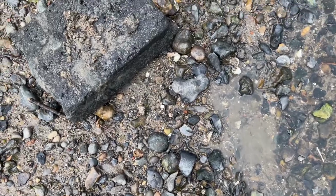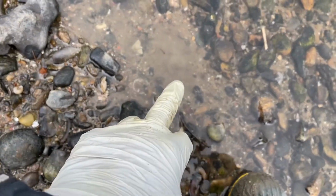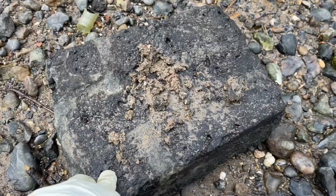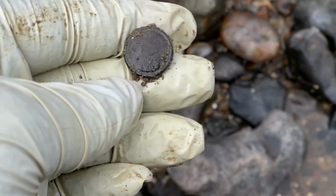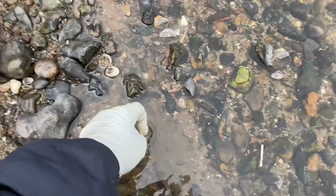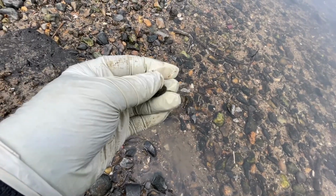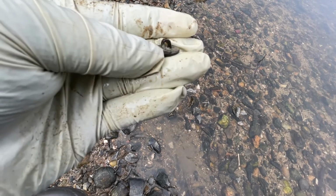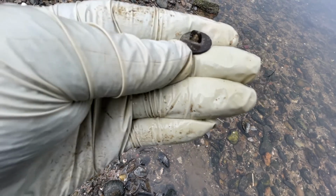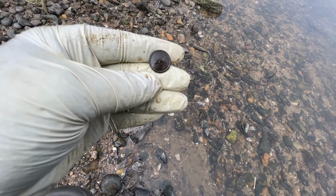I just had this find here from that hole in there. Tide's coming in, so I'm going to see if I can clean it quite quickly. Looks like a button or a cufflink. Button. And the shank is still there. So it could be an 1800s or even earlier. Really nice.